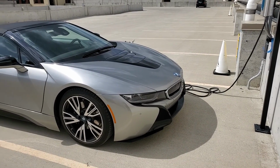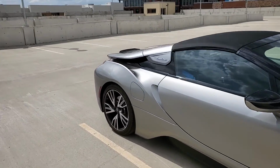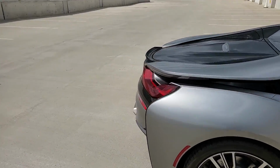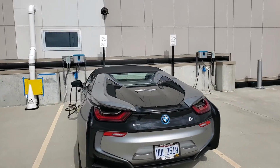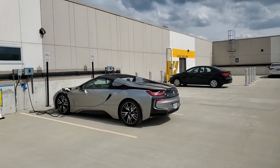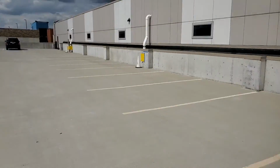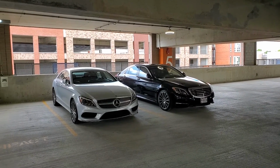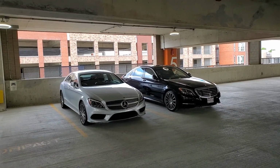Up here at the top level of this parking garage, we have another BMW i8 Roadster eDrive, currently being charged at the electric car charging station. Here we have a Mercedes S-Class W222 and a CLS parked right next to each other.